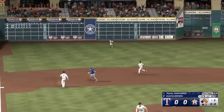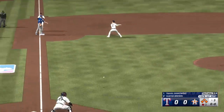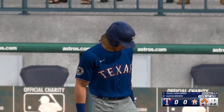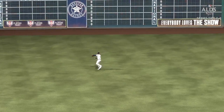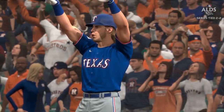Lifted in the air down the left side. And it falls. Throw back in. Holds the runner at third. Base is now loaded. Only one away. Now just a nice job coming through in a pretty high leverage spot right there. That pretty much split the zone down the middle, and those are the ones where you got to make them pay.